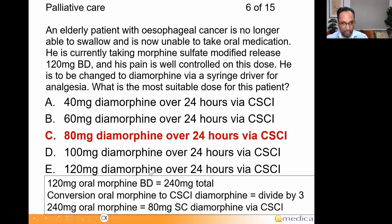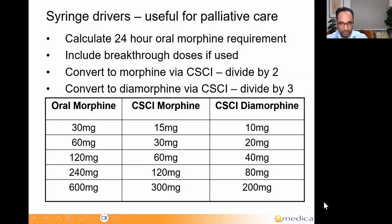So morphine by injection is twice as strong as oral morphine. Diamorphine by injection is 3 times as strong. So if you're going to change to a syringe driver, which is particularly useful near the end of life as part of palliative care, you calculate the 24-hour oral morphine requirement. That includes any breakthrough doses. This patient had stable pain. They had no breakthrough doses used.